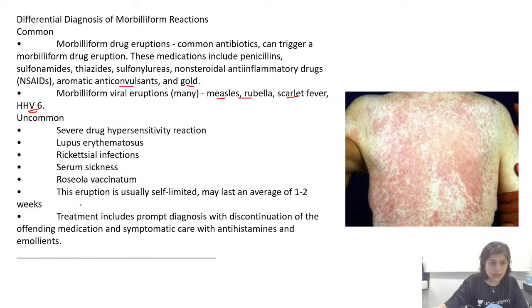There are uncommon causes of morbilliform eruptions like severe drug hypersensitivity reaction. Hemant, Vipesh, can you tell me which drugs can cause a drug hypersensitivity syndrome? Any common drugs that you know which can cause drug hypersensitivity syndrome? Anyone? Which are the drugs that can cause a drug hypersensitivity syndrome?